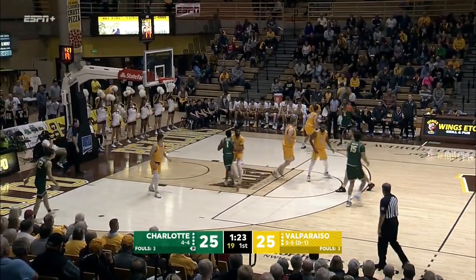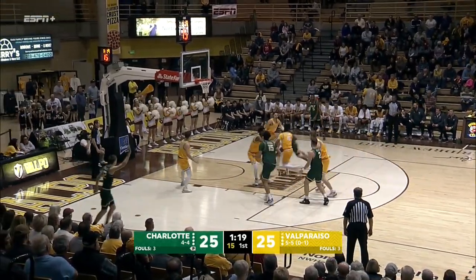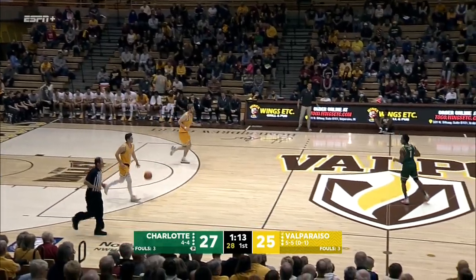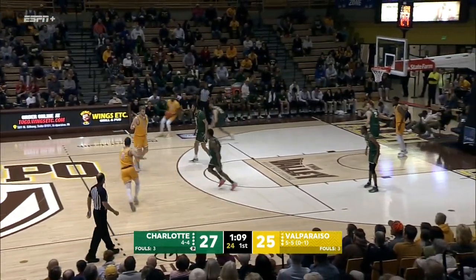Butler. Out to Cannon. Khalifa hands it off to Young. Young attacking and finishing. And it's Young who's gotten the offense going for Charlotte. And he keeps them in front now, 27-25.